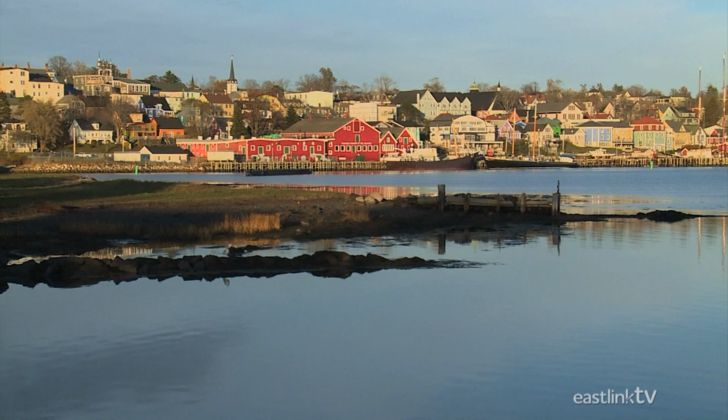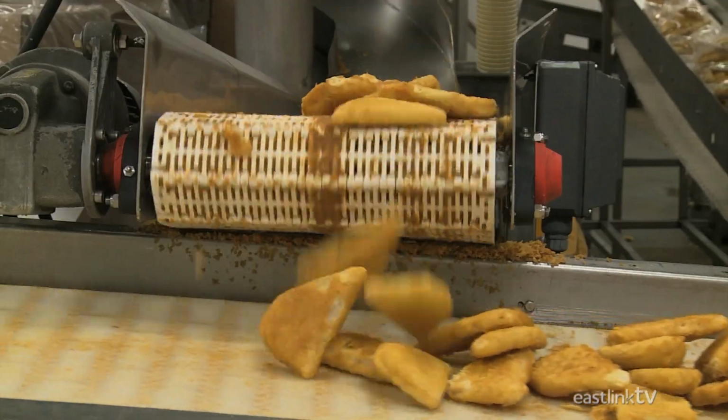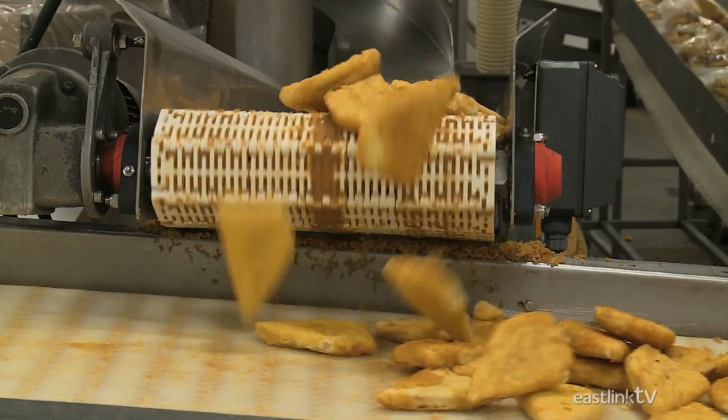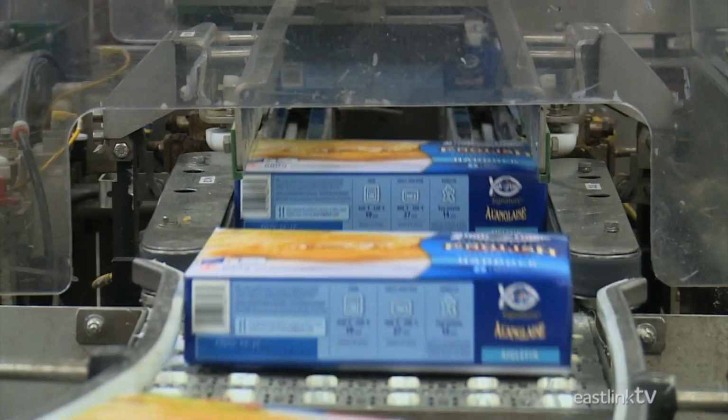Highliner Foods is located in Lunenburg, Nova Scotia. And they make some of the tastiest prepared fish products you can buy. Our favorite? The English Battered Haddock.